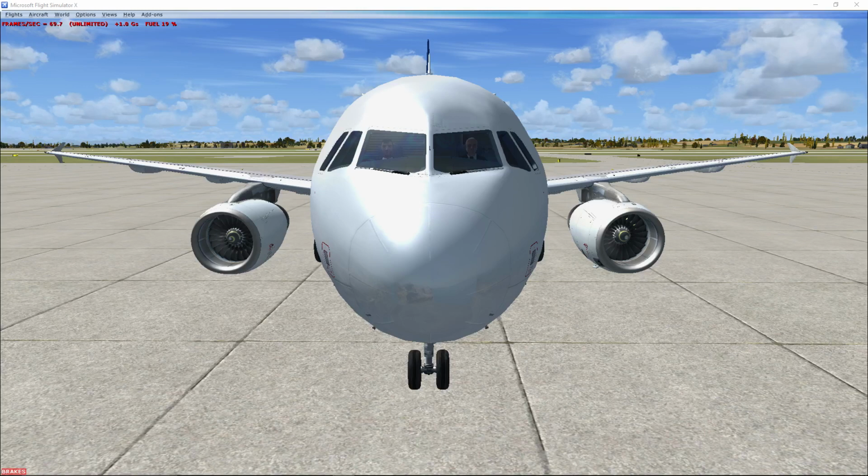Now this thing had better be darn good for that money. I'm not being funny. That can buy an awful lot of scenery and an awful lot of add-ons from other developers, particularly in sales. $120 is a lot of money to be asking for a product, so it better be darn good. That's the first thing in terms of breaking down the videos.